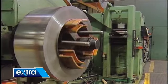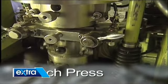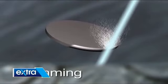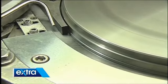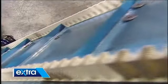The process starts with large coils of steel strip. A high-capacity punch press creates small, round metal discs called blanks, 4,200 of them every minute. Rimming is next. The blanks are rolled through a specially shaped curve to create a raised, rounded edge. For the Kina coin, the next step is piercing to put the distinctive hole in the middle of the coin.